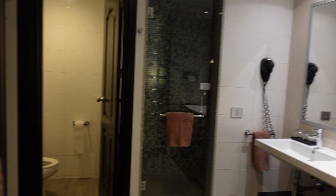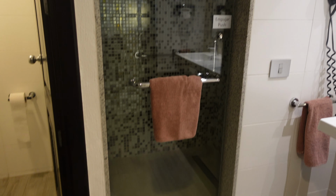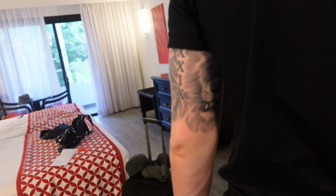This is our little, I don't really know what it is, it's a bathroom, but it's got these little drinks in it, got the fridge, and then we've got a nice double sink, a shower, a toilet, and then we've got a wardrobe, but I doubt we're going to unpack, are we really? Maybe just a couple of things. And then this is the balcony, but because it's so hot here, I don't know whether it's going to steam up the camera, but let's give it a try.